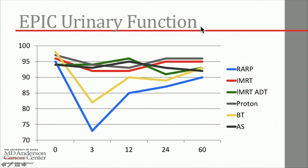So these are kind of like our EPIC urinary functions. Obviously, EPIC urinary function drops off and then recovers. This gold line is brachytherapy. That's all driven by irritation, not continence. And then a lot of similarities.